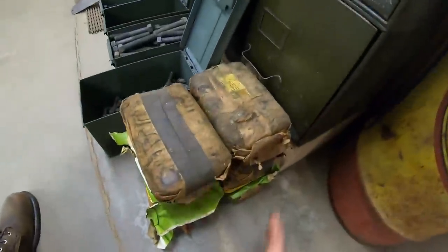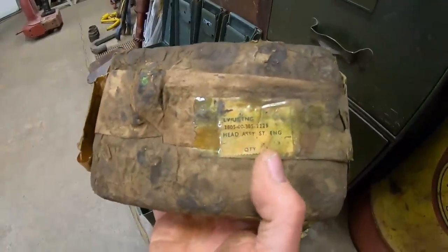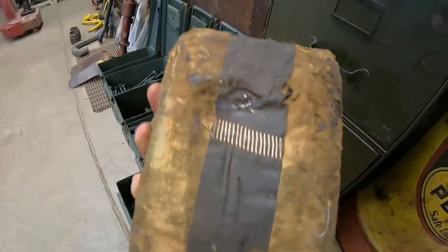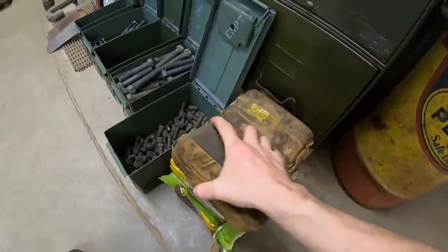Speaking of starting engine cylinder heads, we've got a dozen new old stock, all wrapped up. Head assembly, starting engine, quantity 1. I like the way they wrap some of these. They got that banding around there with some stitching in it, and all wrapped up, greasy, sticky, never been used.